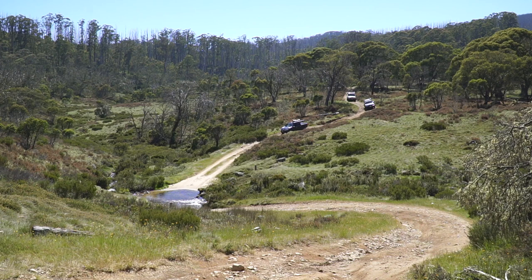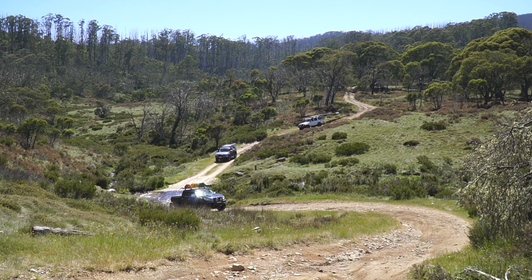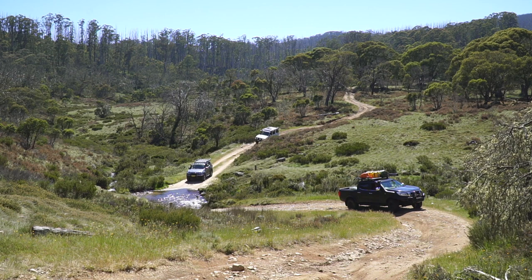Once you emerge out of the bush, that's when you start to cruise along the top of those mountain ranges, and you've got those spectacular views and those big open plains, and that's when the scenery just becomes beautiful. Once you get up the top area, it's only a K or two before you come to the Davies Plain Hut.